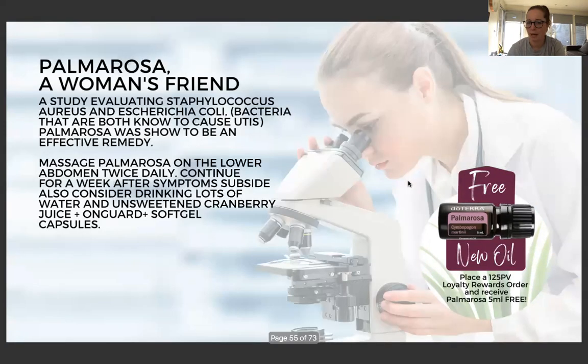We've already talked about adding it to your skin routine a few times. This was really interesting, this study around UTIs, bacteria that causes UTIs, and Palmarosa was shown to be a really effective method applied to the abdomen twice a day. And there's a little protocol there that we suggest you try if that feels good to you.